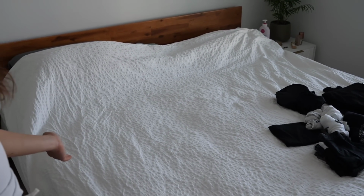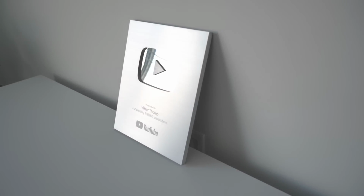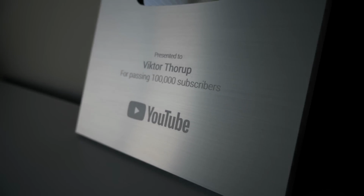There's a bed. There's a... What is there? That's the YouTube play button. Sorry, it's DJ. So here's where we store our clothes.